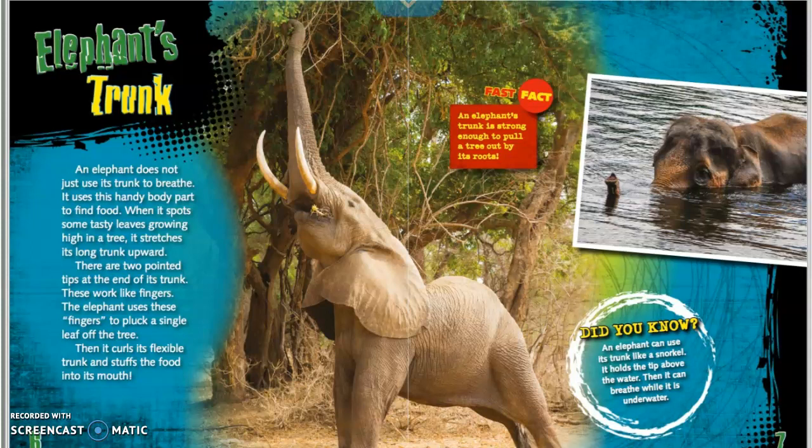Fast fact: an elephant's trunk is strong enough to pull a tree out by its roots. Did you know? An elephant can use its trunk like a snorkel. It holds the tip above the water, then it can breathe while it's underwater.